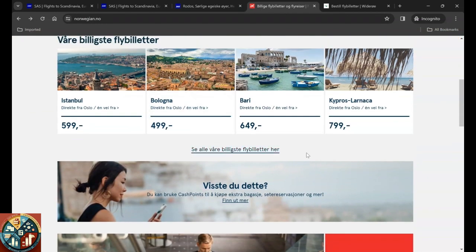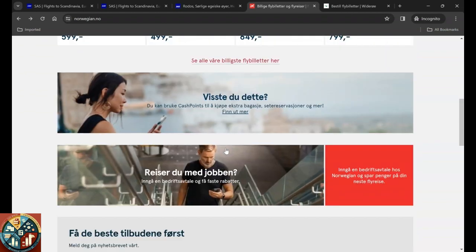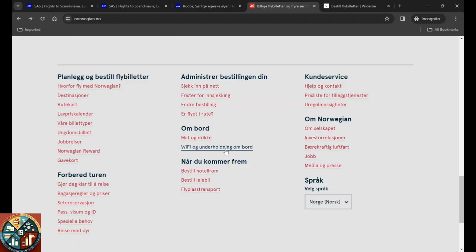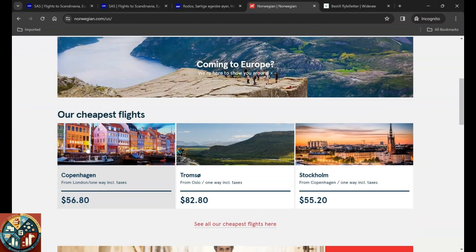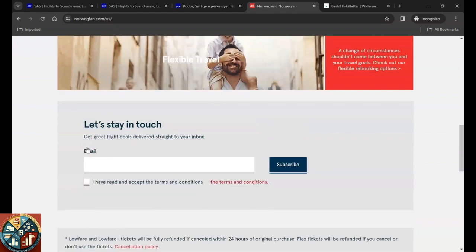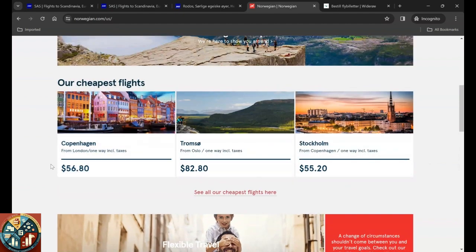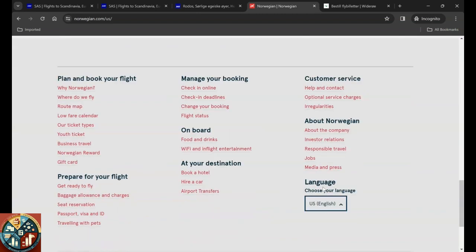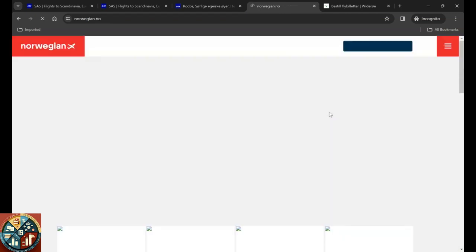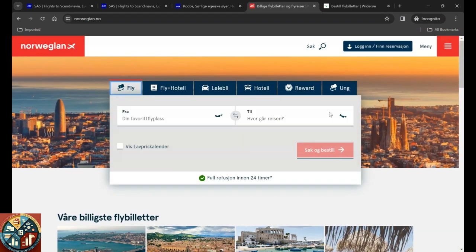And again, if you want to check more destinations and cheapest tickets, you can check there. You can get in contact with them, change the language to English. But again, when we change it, it changes to dollar. So I think if we are in Norway, we rather have kroner, so we are sure how much we're going to spend.